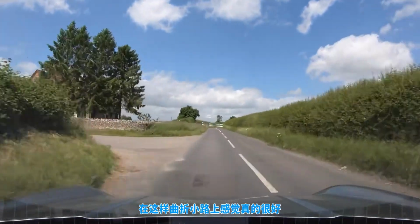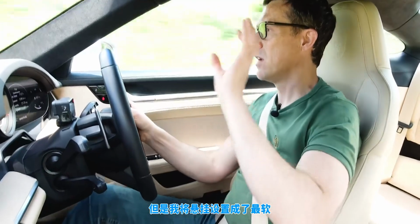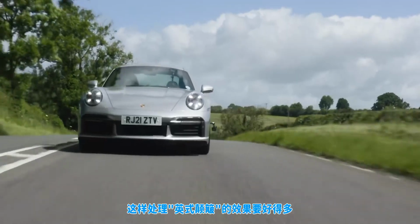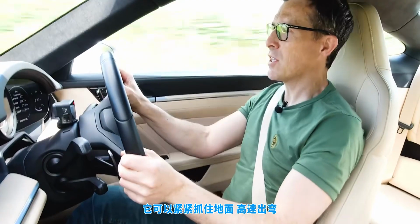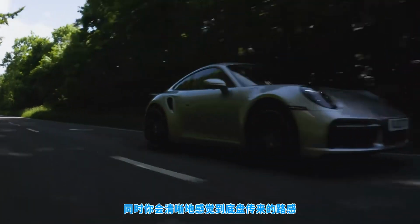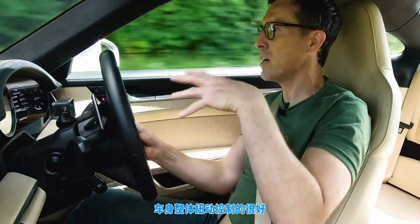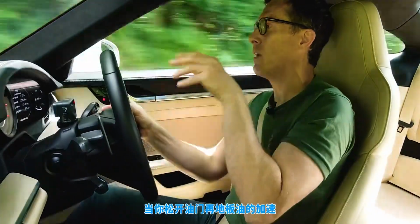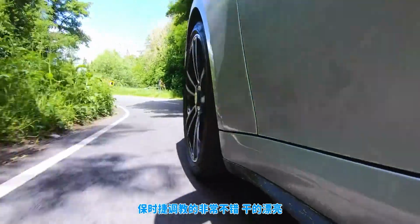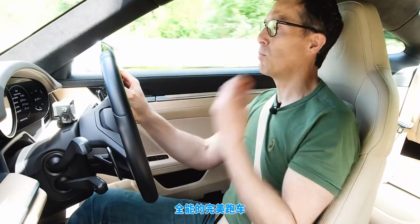It's really good on a twisty road such as this. I've got it in its Sport Plus mode, but I've made the suspension go into the softer settings. It just deals with British bumps much better. It does that thing where it grips and holds and catapults you out of the turns, but you feel a lot of what's going on beneath you through your bottom, and the car will rotate around as well when you lift off the accelerator or floor it. It's a really good job by Porsche. They've made it the all-round consummate sports car.